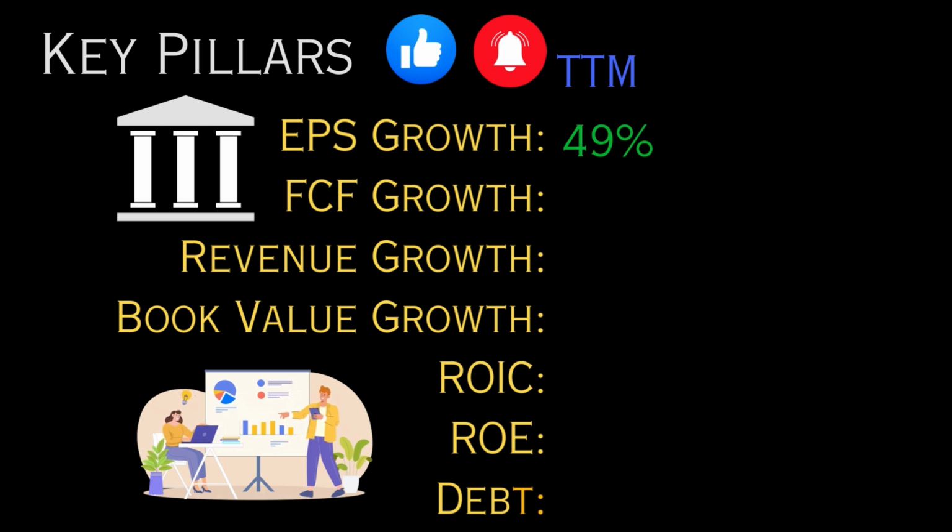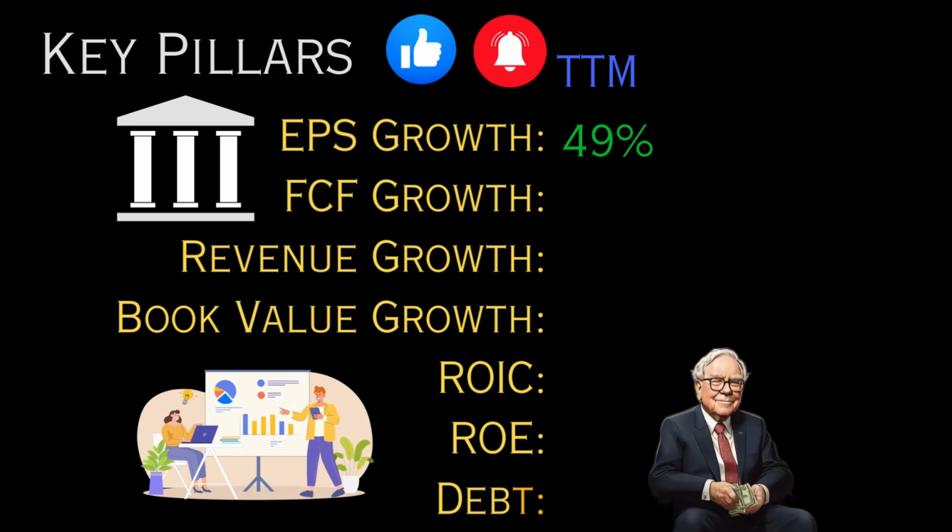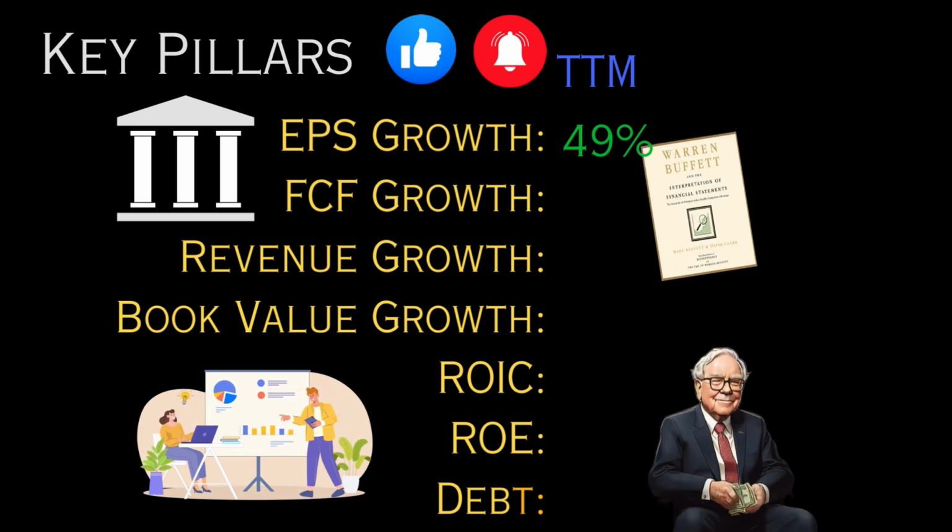Now, let's look at the free cash flow, which is the money a business can generate from its operations. Warren Buffett emphasizes the importance of strong financial health, and prefers companies that can generate substantial free cash flow. And here we can see Paylocity fared really well, as their free cash flow is up by an amazing 39%. Then we come to the next pillar, which is revenue, and this tells us how good the company is at generating income before deducting expenses. Paylocity's revenue has increased by 19% for the trailing 12 months.